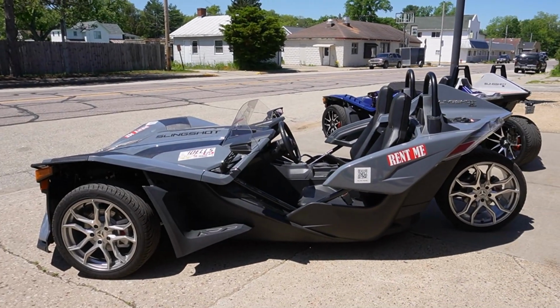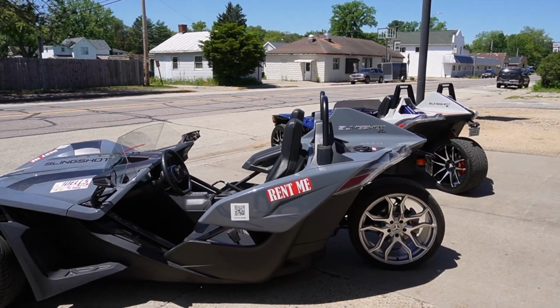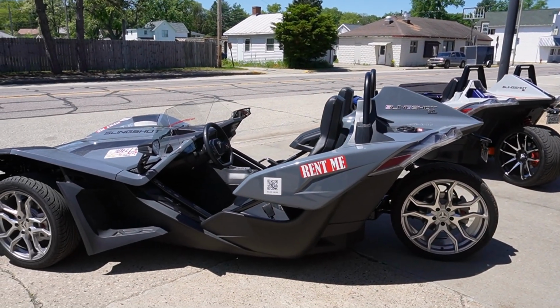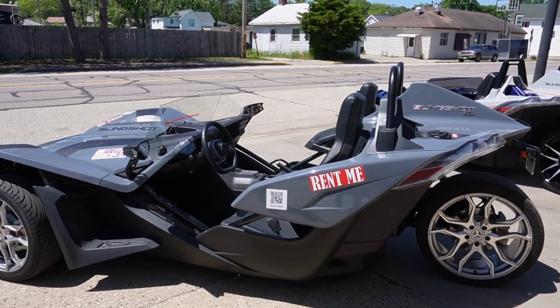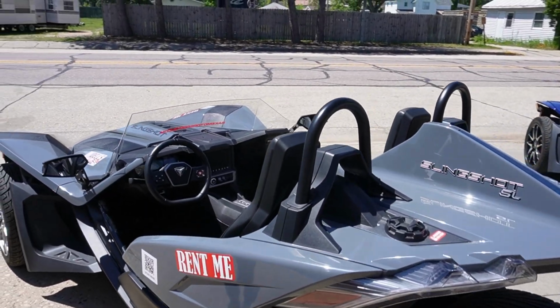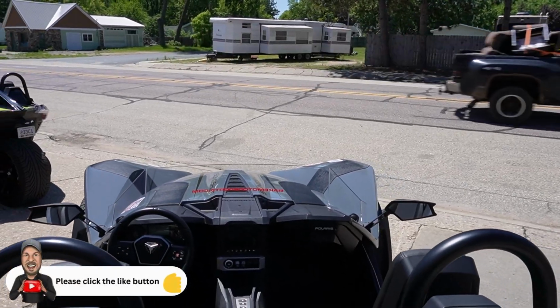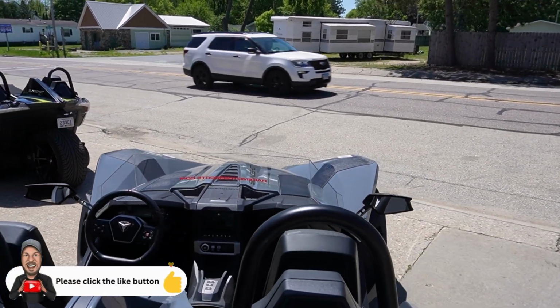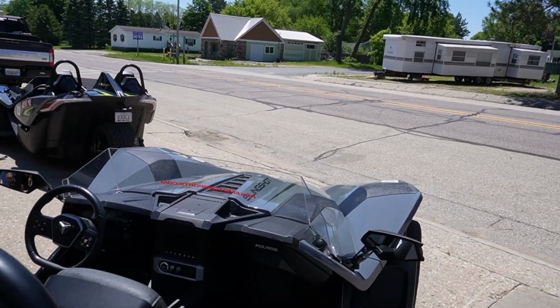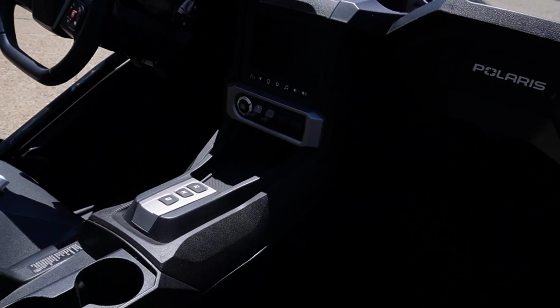So, what's a slingshot? Let's take a look and maybe you could tell us a little about this one. So, you have an S, you have an SL, you have an SLR, and you've got an R. So an SL is like the medium class one. It's got all the features that all the other ones do, just not as much horsepower, but it's not the base one that has nothing in it at all. And it comes with a screen. It's got an infotainment system? It's got a small infotainment system in there.